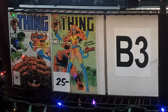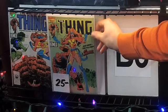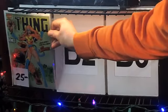And it's a She-Hulk appearance. And John Byrne did that She-Hulk, so that's a co-op cover. That's cool. John Byrne provided the cover along with Paul Neary. So first appearance of that character, $25.